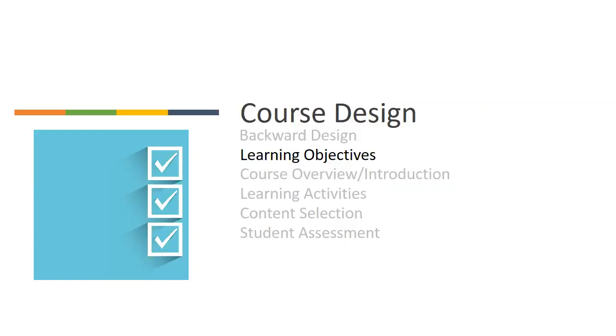Once again, these all sound like common sense. But unless you're actually checking for them, sometimes we get caught up in the rest of what's going on in building the course or the curriculum that we forget the little minutia. And it's not minutia, it's actually important stuff that goes on.